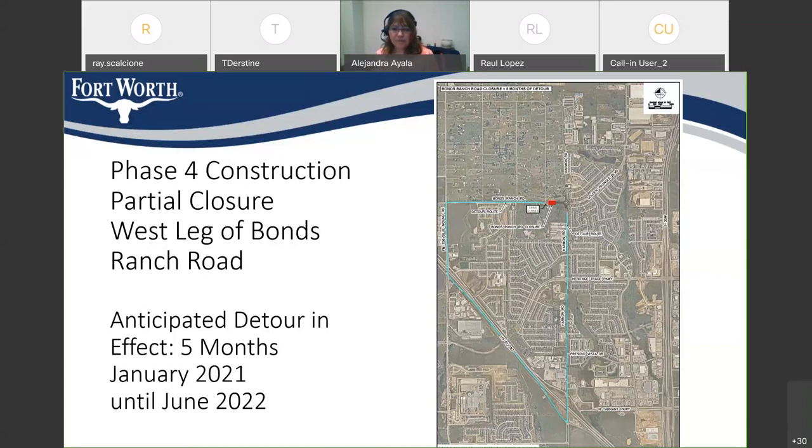Question. Do you know what the area is where that water outage is going to be affecting? Is that going to be residential or what? Because you have to remember, you're going to be a year out from what we've just been through with losing water. So people are going to be very concerned about that.